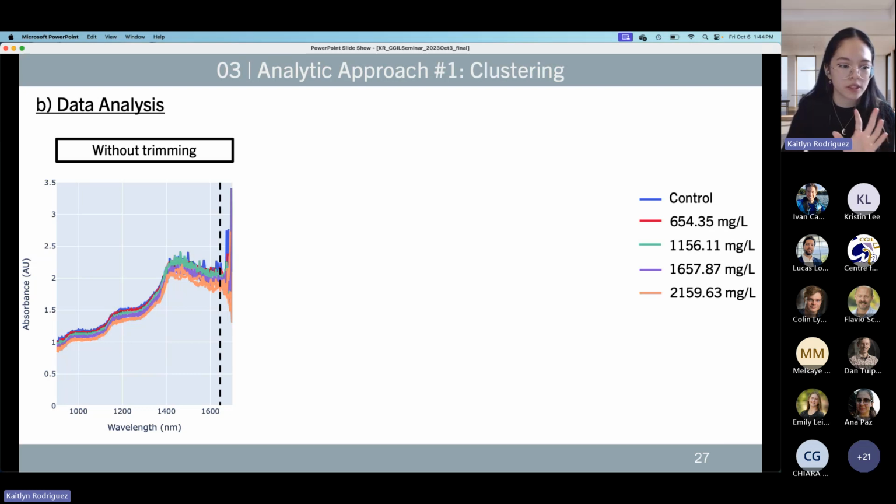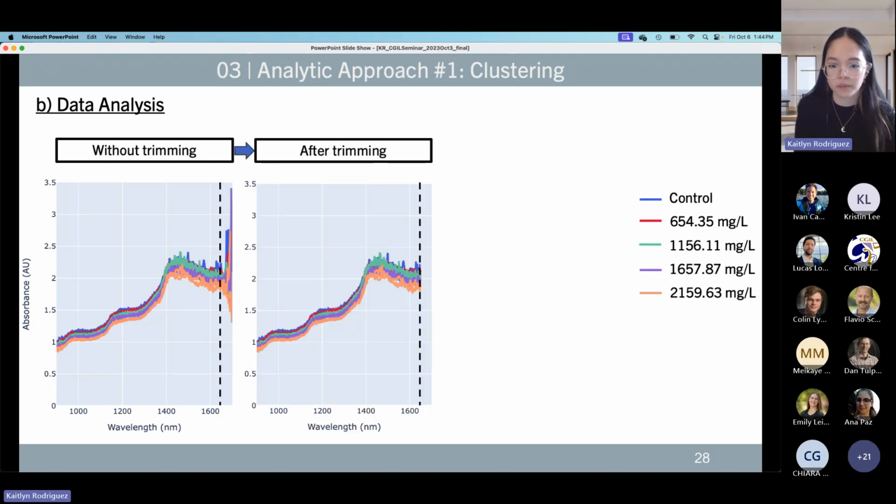What I want to bring to your attention here is that at around 1650 nanometers and beyond in our spectra, we see a very high amount of variation that seems to be related not to variation in our samples, but rather to be an artifact of the limitations of our device. So in order to prevent any kind of influence on our analysis, we chose to trim the spectra to exclude the spectra at 1650 and beyond.